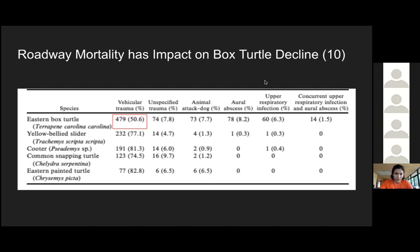A large component of those box turtles' deaths were from vehicular trauma. About 480-ish of those deaths were from vehicular trauma, so 480 out of that 1,850 turtle group had died from trauma and were box turtles. This is thought to be because box turtles have a smaller interfemoral hinge, which I discussed earlier. Because of that, it makes their shell more likely to crush their head whenever they are rolled over by a car, which is very, very unfortunate.